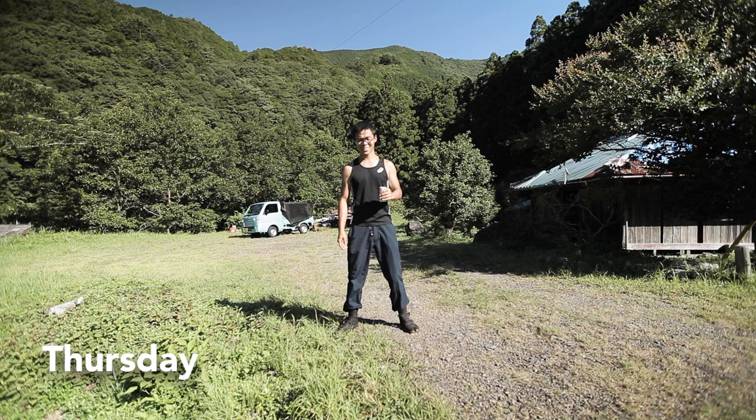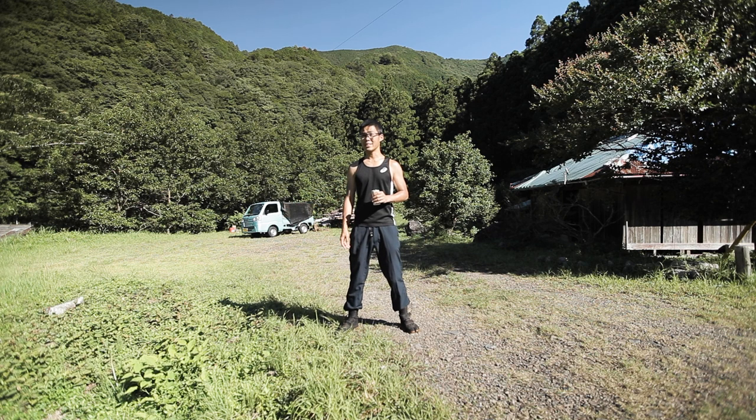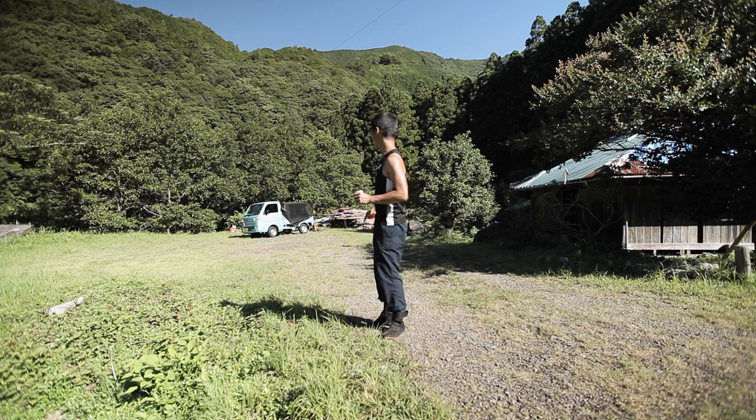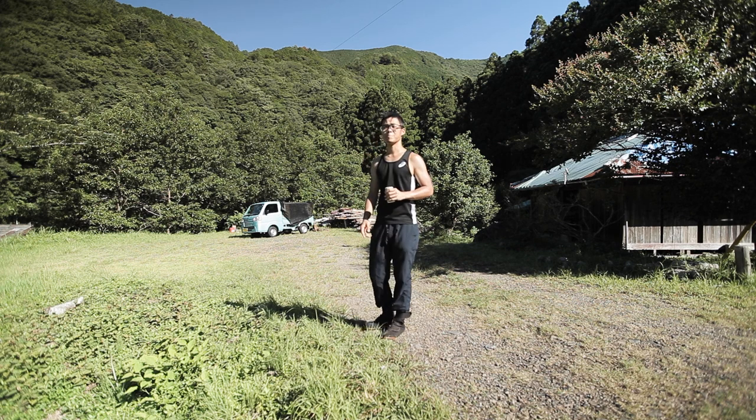Thursday, good morning, and I have to take the truck to the recycling center again. This is the second day and the last day I have this van, this truck. So I have to return it at 5 o'clock and let's see if I can fit in 4 deliveries to the recycling center. I'm going to try to clear as much as I can.